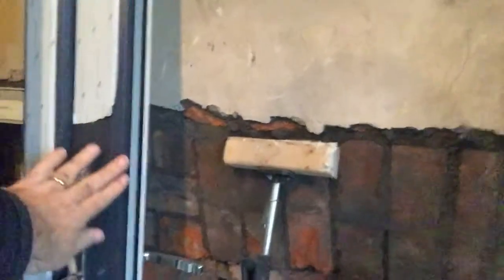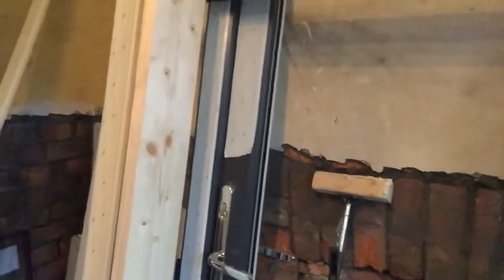So into this room, we've now had all our windows delivered, our new front door, and as you can see, we're going for this nice dark grey effect. We think this is going to bring the house to a really modern appearance. The rest of the windows are going to be white on the back and then grey on the front.